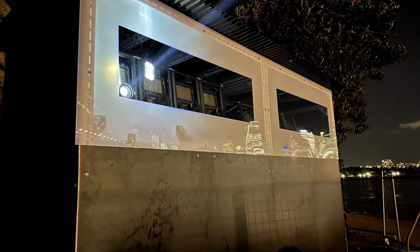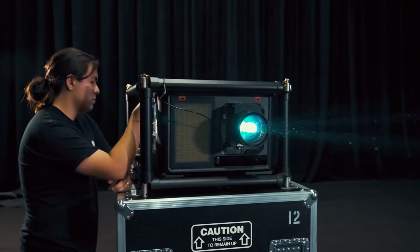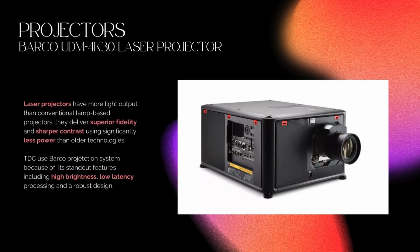Another is the twilight projection tower. These racks can be rapidly deployed and improve the airflow of the projectors. Most importantly, they can be reused. The projector used for the major part of the event is the Barco UDM series laser projector. Compared to the lamp projectors that we usually use, laser projectors deliver sharper image quality and use less power. Also, the brand Barco is chosen because it is the only projection system that meets TDC's color uniformity requirements.